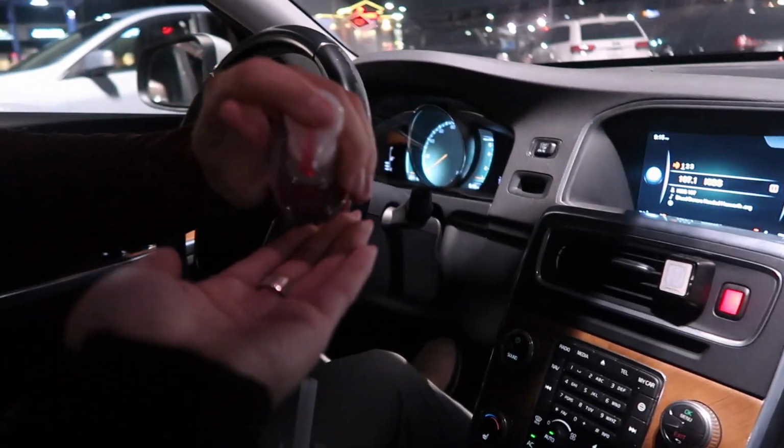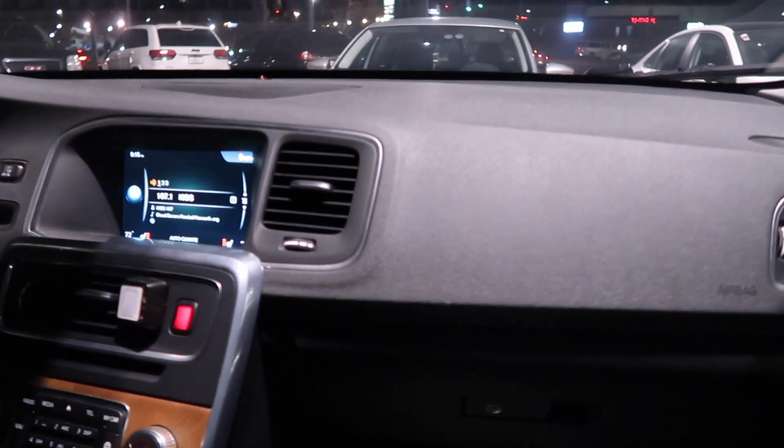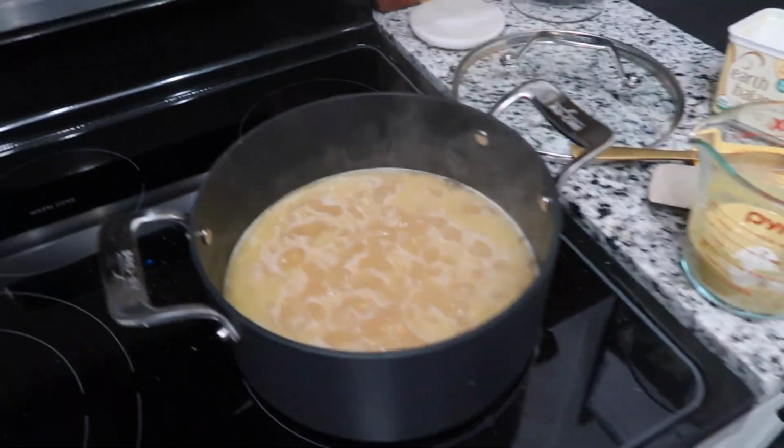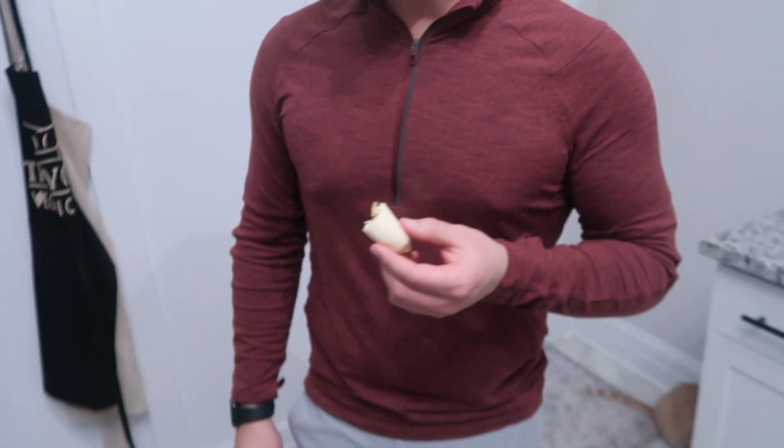Just finished at Planet Fitness, and now we're heading home because I want dinner and The Bachelor Women Tell All is on. We have veggie chicken and broccolini and cheesy orzo. Where's the nooch? There. We use nutritional yeast to make it cheesy.